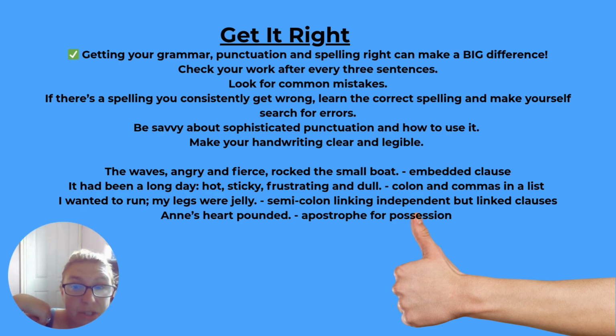Yeah, just make your handwriting as clear and legible as possible, because nothing annoys an examiner more than a piece that they just can't even read through, because the handwriting is just too shocking. Anyway, so here are some examples of using that higher level sophisticated punctuation.